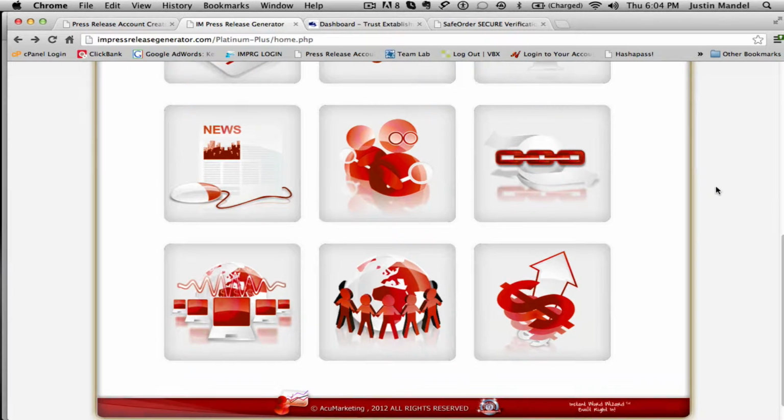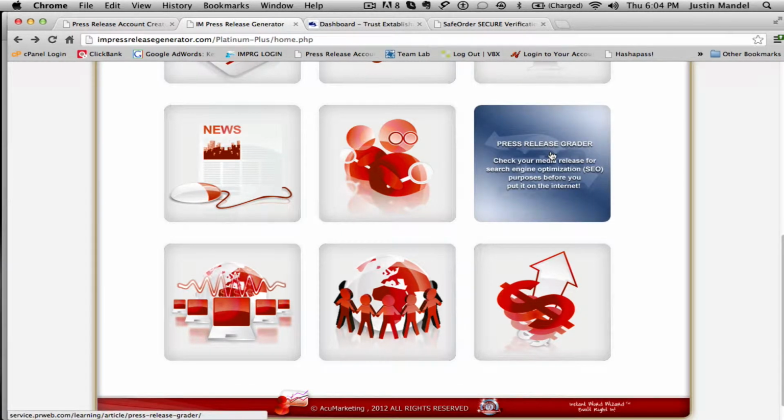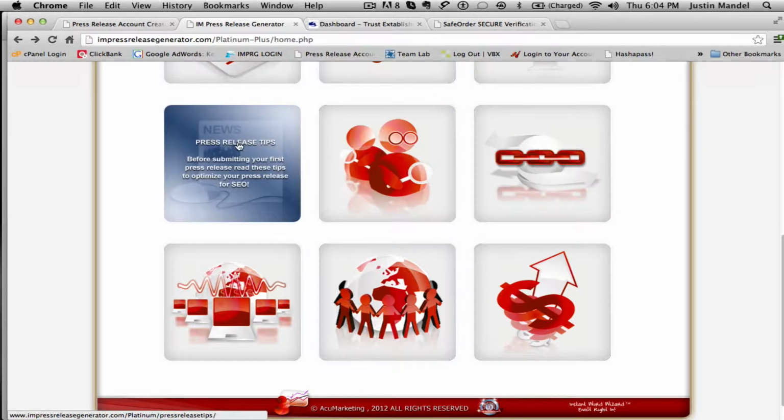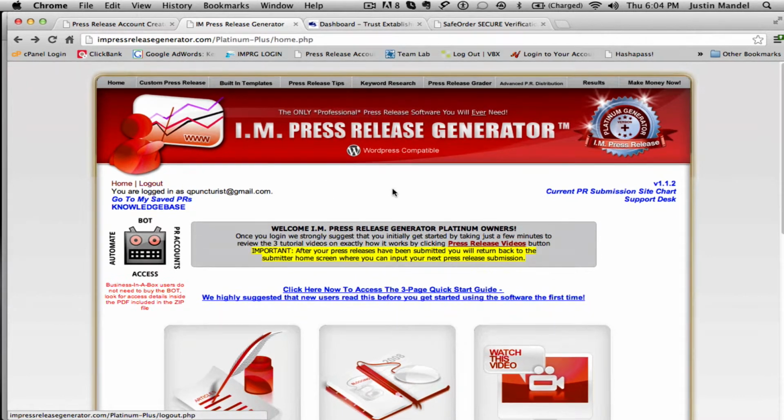If we scroll down a little bit more, there are a few other things over here. There's a press release grader. You could run your press release through it before you actually submit it. There's a 47-page research guide right over here. Press release tips: this is an entire book of press release tips. It's really incredible, actually. It's one of the top ranking press release WSOs that are available right now. You get that for free. All right, and let's keep on going because there's a lot more stuff.